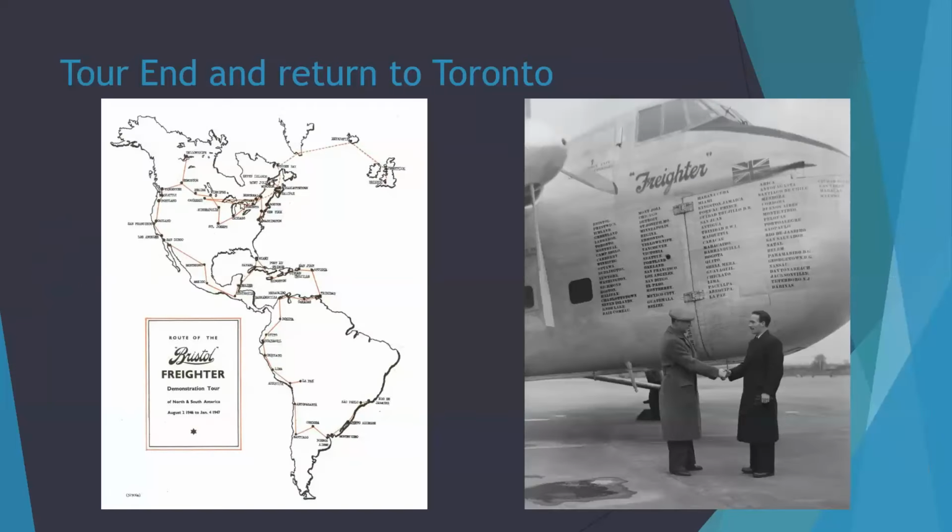Freighter GAGVC returned to Malton at the end of the 5-month demonstration tour. During that time, the aircraft visited 75 towns, 25 countries, performed 193 takeoffs and landings, used 32,000 gallons of fuel, and covered 41,000 miles. You can see the map from the official tour report on the left, and the photo on the right was taken after the tour in March 1947.